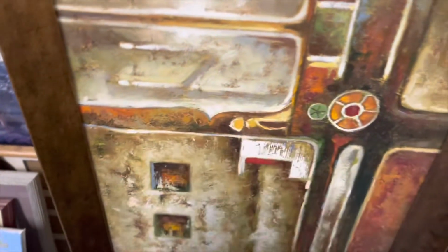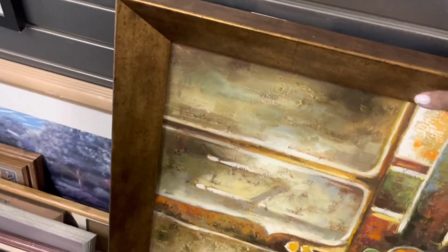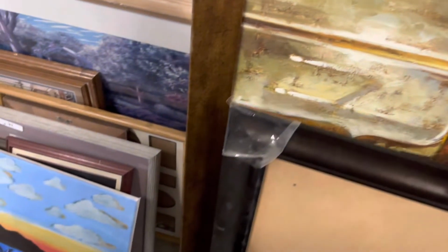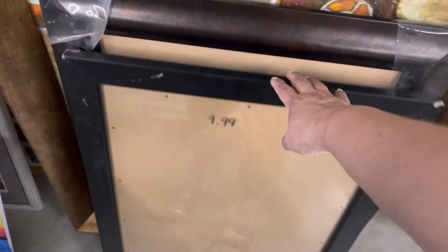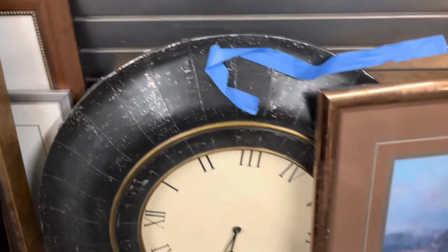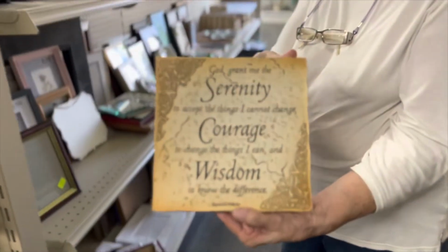Frames are nice. What is that picture of? Sometimes you can find some really beautiful pieces of wall art in here, as well as just the frames itself, because if you look at the prices of frames today, they're expensive. Look at this big old clock. That's gorgeous.